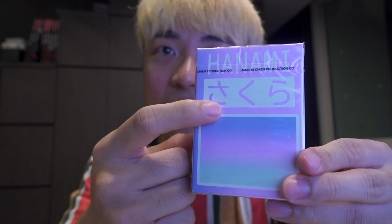Starting with the Hanami playing cards. The Hanami playing cards is a pink and blue centric deck of playing cards. Oh, it's a bit overexposed right there. On the top it says Hanami, but over here it says Sakura. Sakura, of course, being the Sakura flowers that everyone is moderately familiar with.